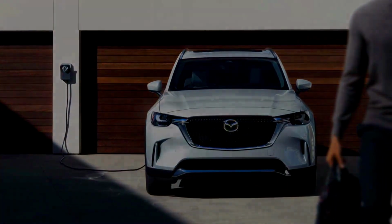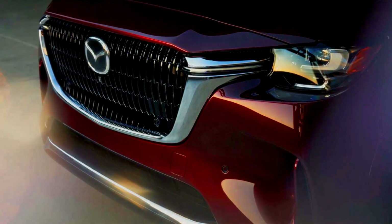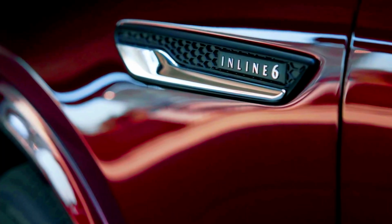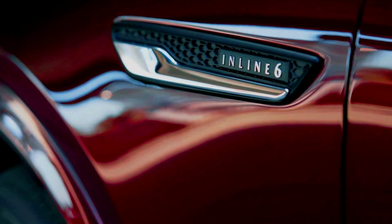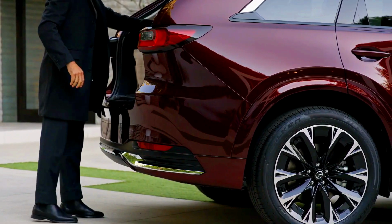Depending on the model and trim, cargo space ranges from 14.9 cubic feet behind the third row to 40 cubic feet behind the second. Fold both rows of seats down and the SUV holds 75.2 cubic feet of cargo. These measurements land on the small end of the segment.